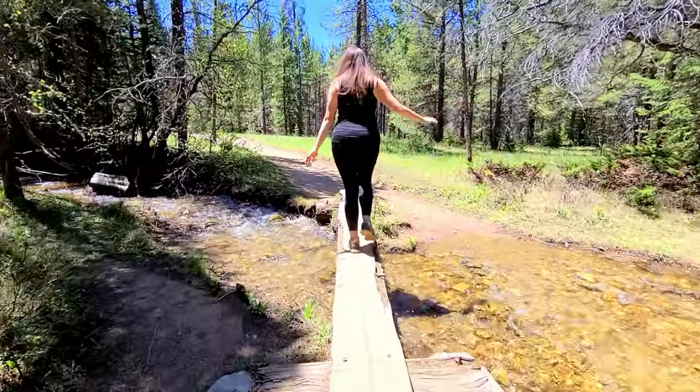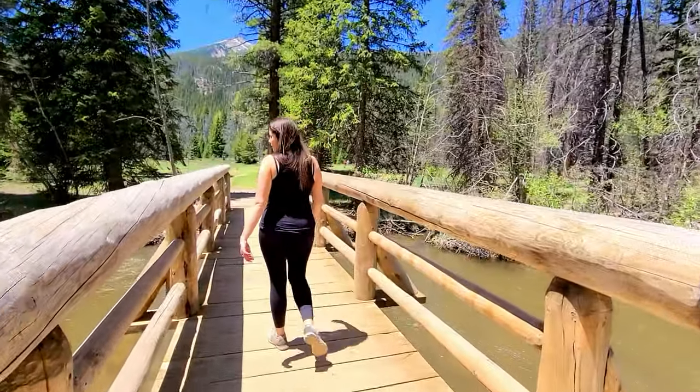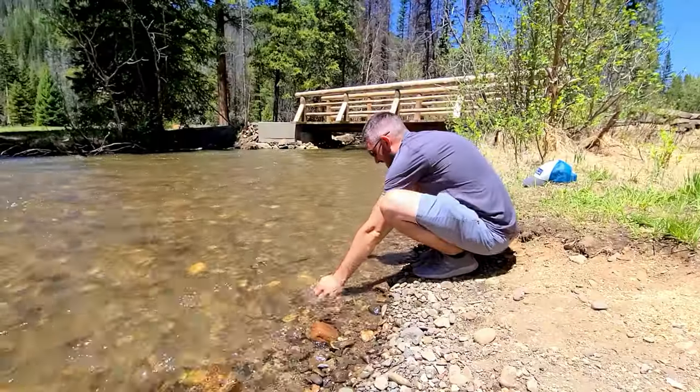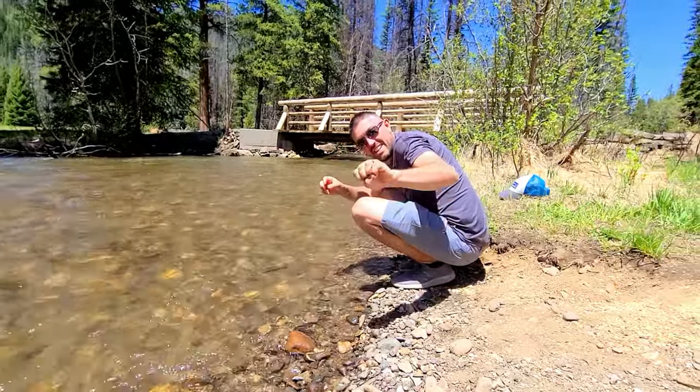We are now just doing small hikes here in lower elevation. We're at the Colorado River Trail, and we're gonna go check it out. It's not as windy down here as it was way up in the mountains at the Alpine, at high elevations, of course. Is it cold? Very cold. Oh my gosh. Refreshing Colorado River.